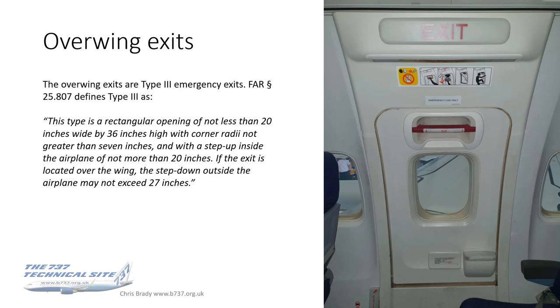And again, there are limitations on the step up. The inside step up can't be more than 20 inches, and if it's located over a wing, as ours are on the 737, the step down outside the aircraft can't exceed 27 inches, and indeed it doesn't.